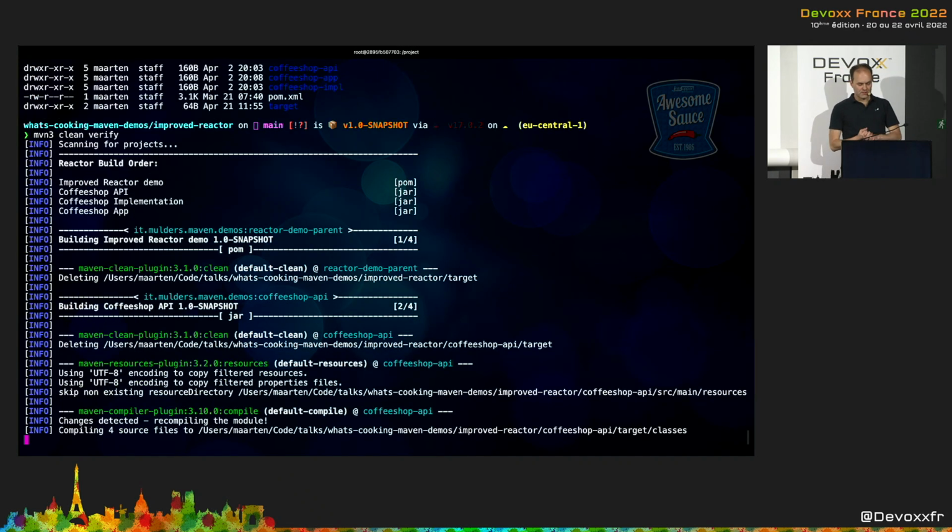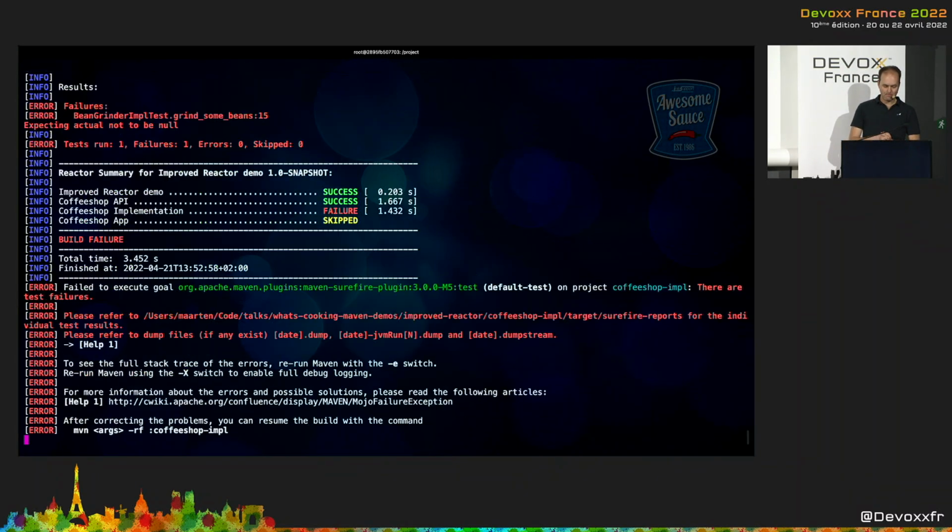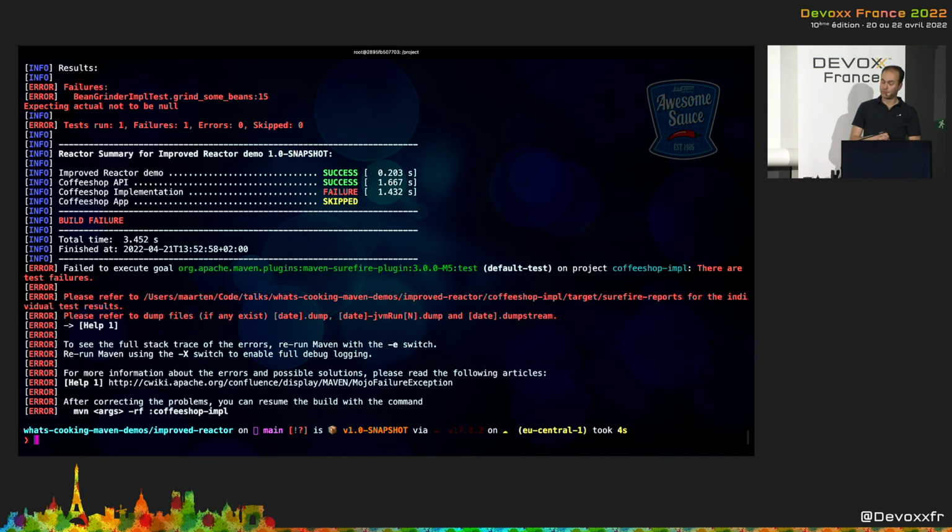With Maven 3, that is. Which is rather disappointing. Apparently we're doing some kind of test-driven development because we have a failing test, so we're supposed to be fixing that test before we can continue, right? But look at this little line at the end.